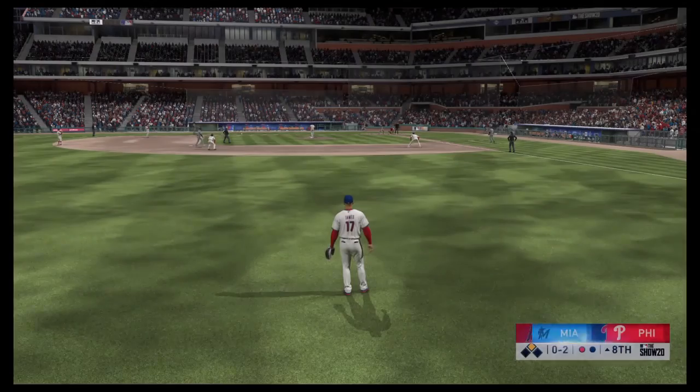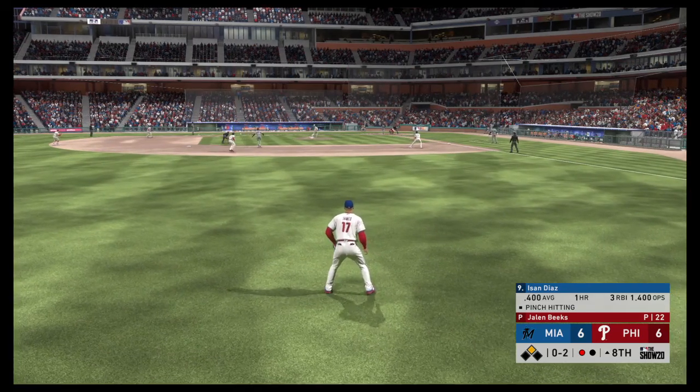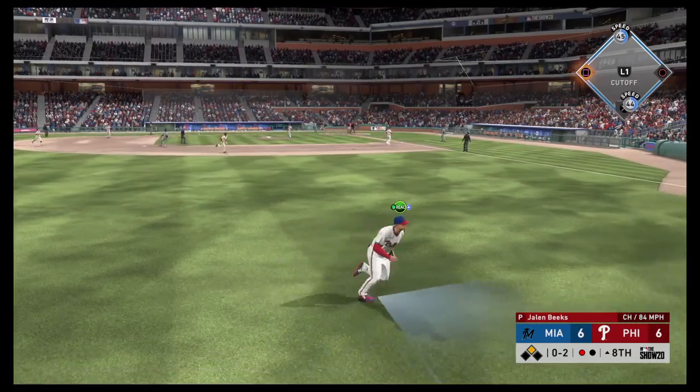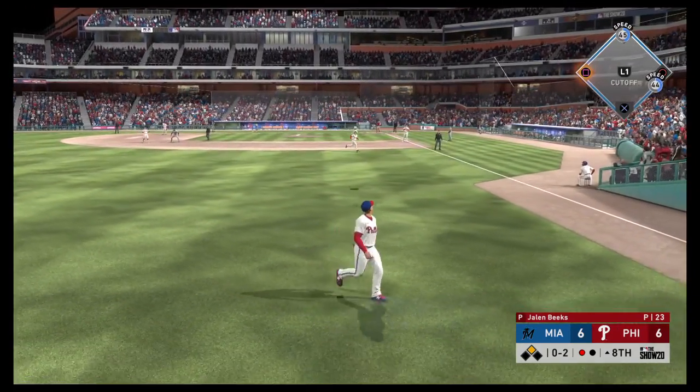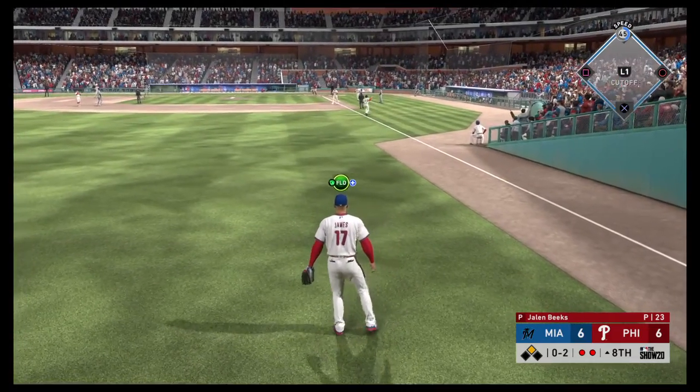Ladies and gentlemen, your attention please. Pinch hitting for the Marlins, Number 1, Isan Diaz. That's lifted the other way out to left. Left fielder is on the move. He gets there, and that's the second out.